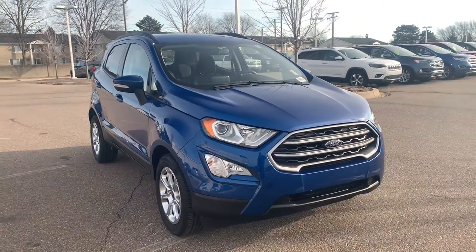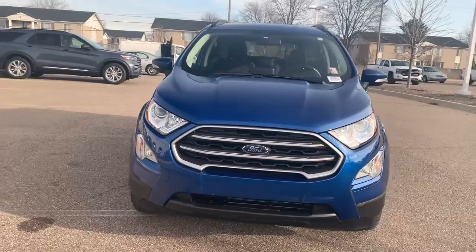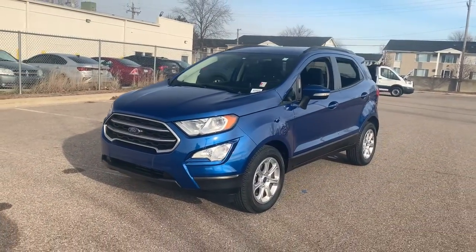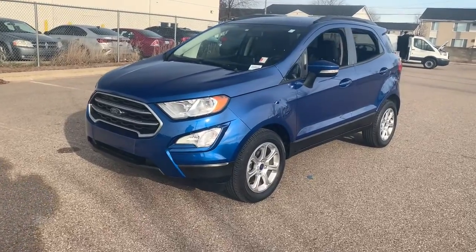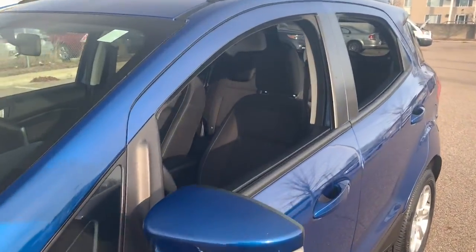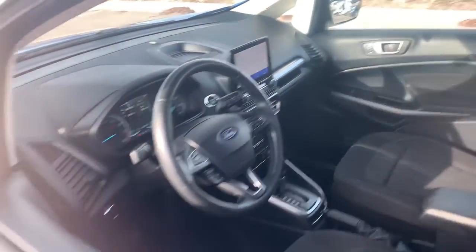Here is a wonderful 2020 Ford EcoSport. With less than 15,000 miles on the odometer, this vehicle stands out from the rest. Whether you're on a family road trip or doing the daily drive, the EcoSport is your go-to vehicle. It's the smart and elegant solution that blends convenience, an array of infotainment options, assertive handling, and SUV functionality.